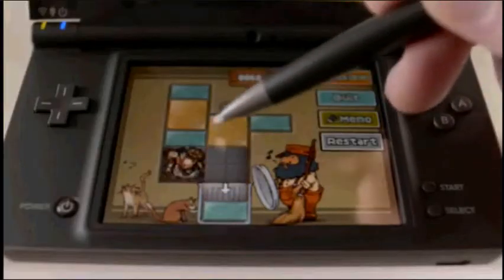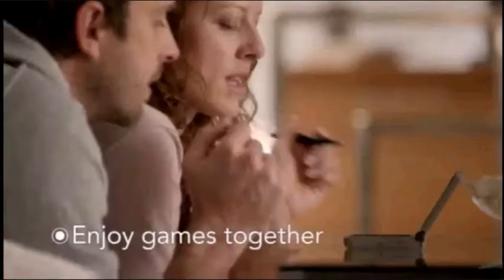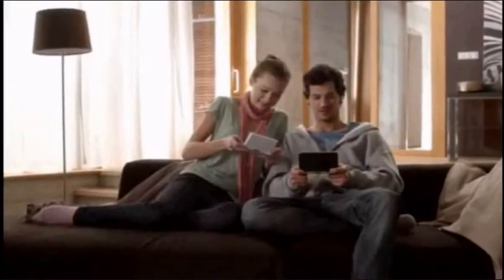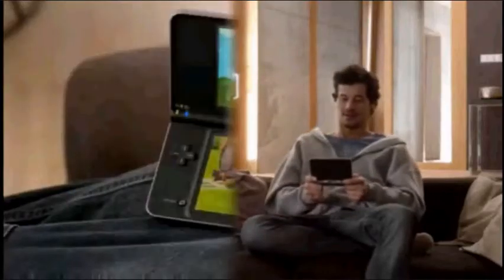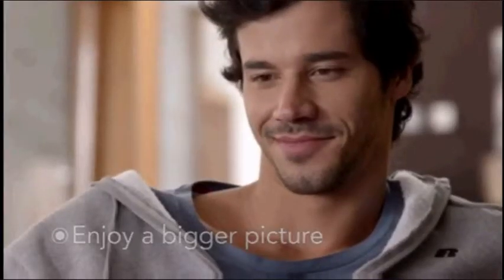Thanks to the wider viewing angle, you can more easily enjoy games with other people. Try solving a puzzle from Professor Layton together with someone. Breathe new life into your games thanks to the bigger screens. Or simply enjoy a bigger picture.